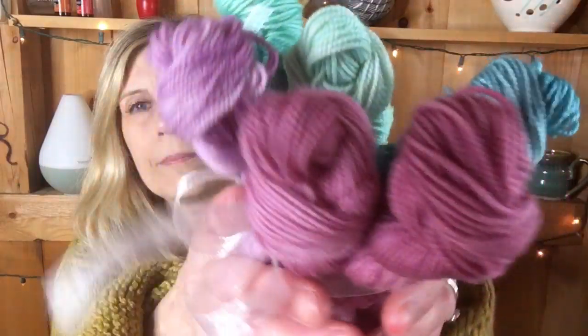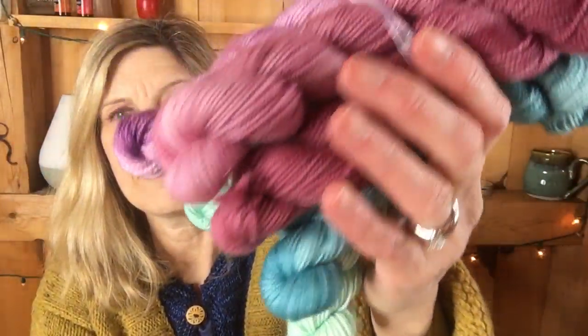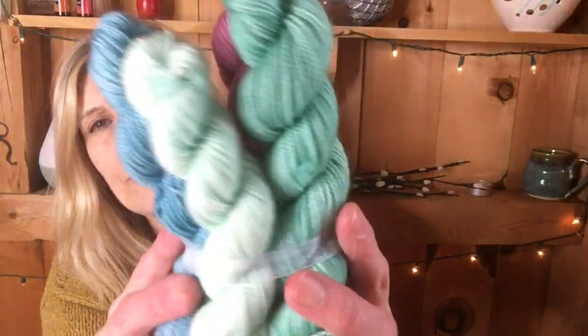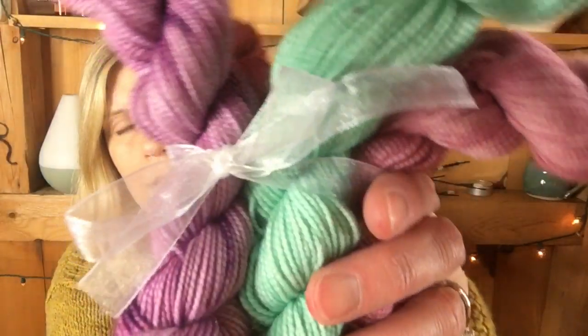Some of the minis that I dyed up for Easter. So here's some pretty pinks and blues and a darker green and a lighter mint green. And here's another batch. These are 20-gram minis, and they are 80 yards each. My apologies, told you my brain is just not working right now. There's another set. So these will be in the shop hopefully by the time this podcast is uploaded.